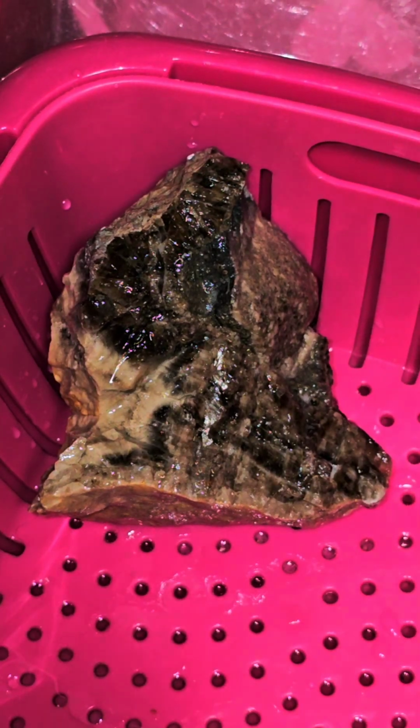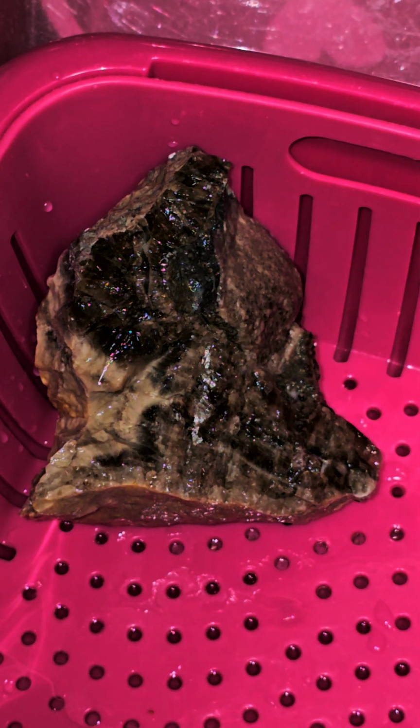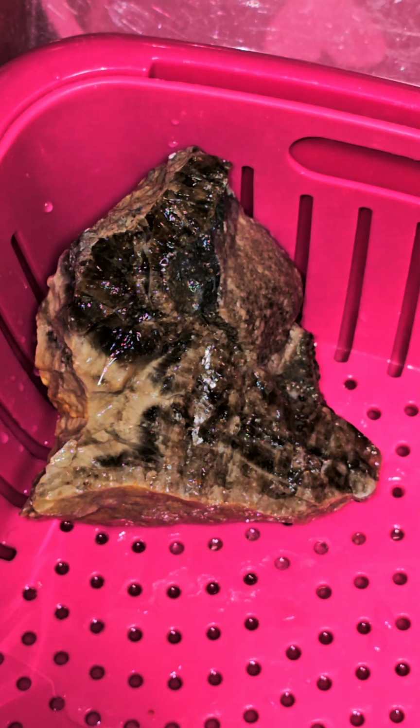A lot of pretty colors again, reflecting off of these. Now, again, with Septarians, you're going to read Calcite, Aragonite, occasionally Siderite. Those are the main things you're going to read, and for the most part, it says Calcite and Aragonite, which, of course, I'm showing you right now is not true.